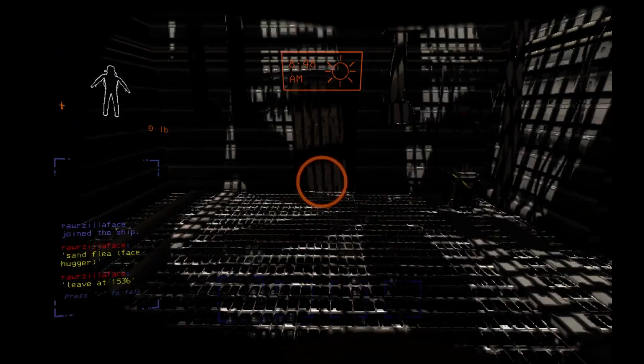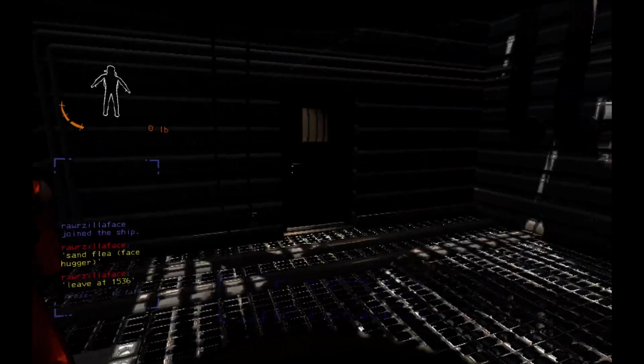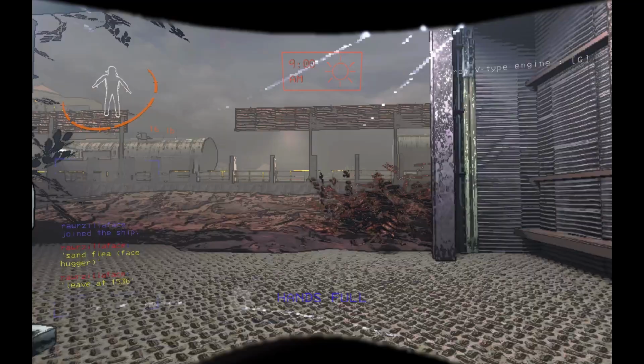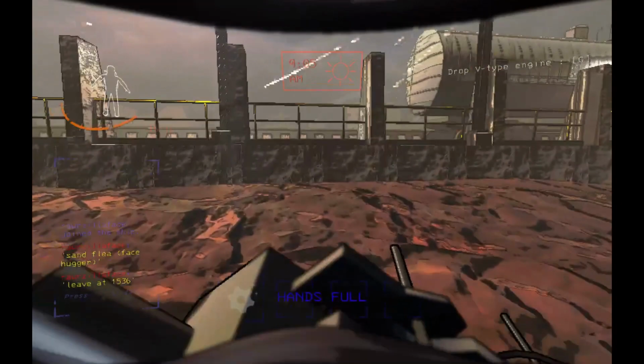Oh, what's that right there? What's that right there? On the ground. An engine, maybe? 16 pounds. Take that back. Yep. That's easy. Where do I... Go back on the ship. You put on a ship. Just put on a ship.